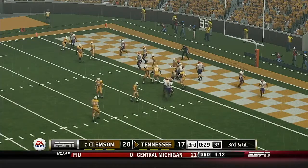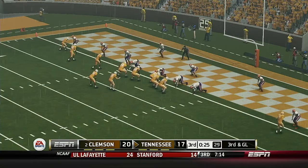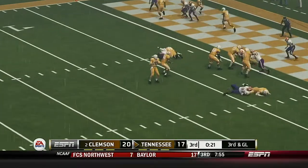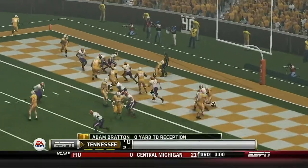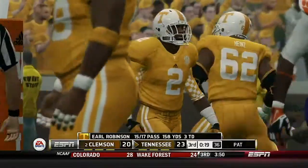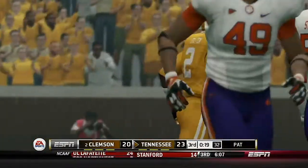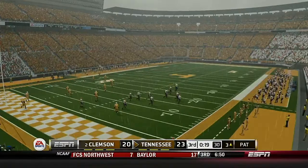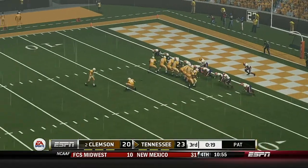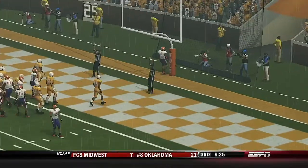Here we go. Got his receiver, touchdown. The extra point.